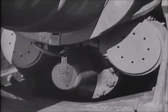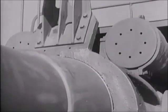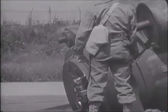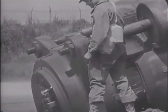The cylinders of the recoil and recuperating systems are joined to this cradle. The piston rods are attached to a yoke, which moves with the gun. The pit provides space for the recoil of the piece when fired at the higher elevations.